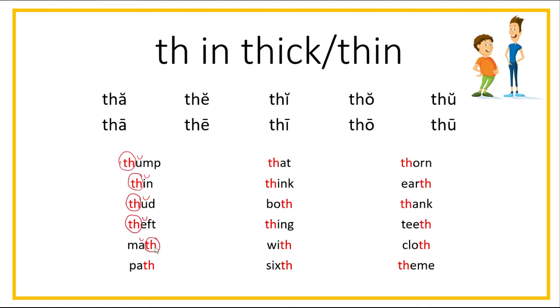Math. Circle the special sound, mark the vowel. Path. Reading these words: that, think, both, thing, with, sixth, thorn, earth, thank, teeth, cloth, theme. You can pause the video and read the words.